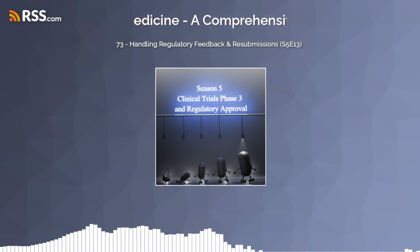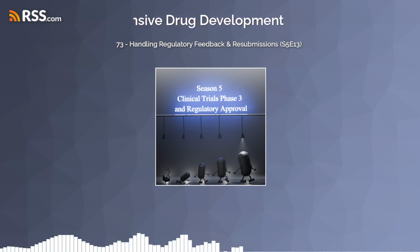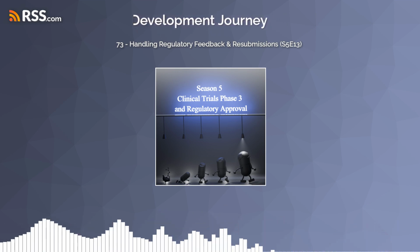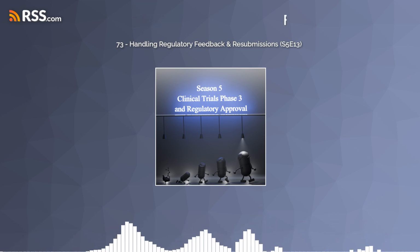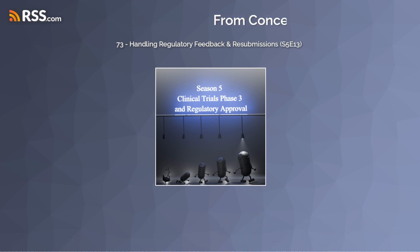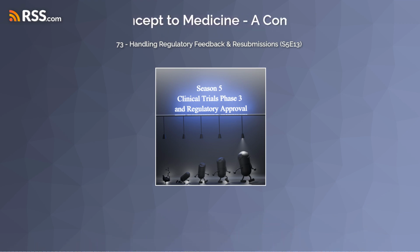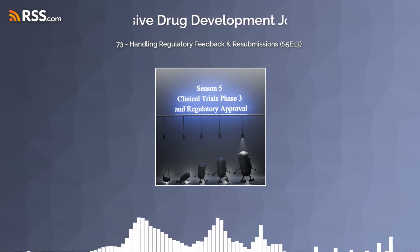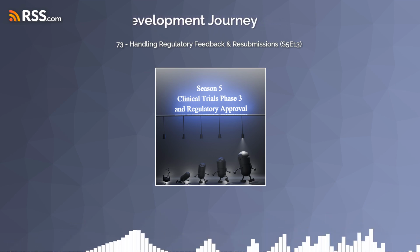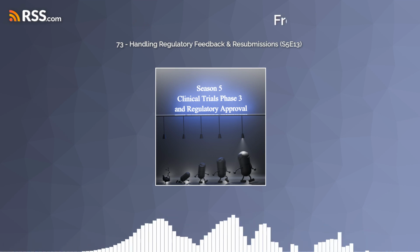Okay, so you get this feedback, and it could be just a few pages, or it could be a whole novel. Where do you even start? What's the first step when you're tackling regulatory feedback? Well, I think the first thing is to really be organized and meticulous. Don't just skim it. You really need to read through every single comment, every question, every concern they raise. It's like being a detective. You have to understand why they're asking what they're asking. Sometimes a comment might seem small, but it could point to a bigger issue.